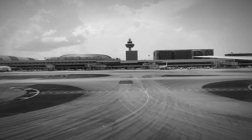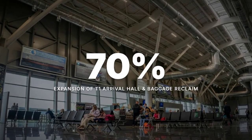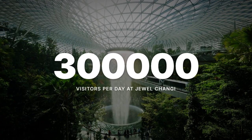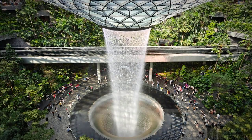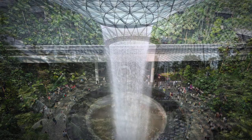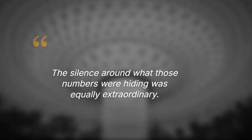Built over the former open-air car park in front of Changi Airport Terminal 1, Jewel expanded Terminal 1's arrival hall and baggage reclaim areas by 70%. Jewel receives about 300,000 visitors per day, and in October 2019, 6 months after its soft opening, it had already welcomed 50 million visitors, exceeding its initial target for the whole year. The numbers were extraordinary. The silence around what those numbers were hiding was equally extraordinary.